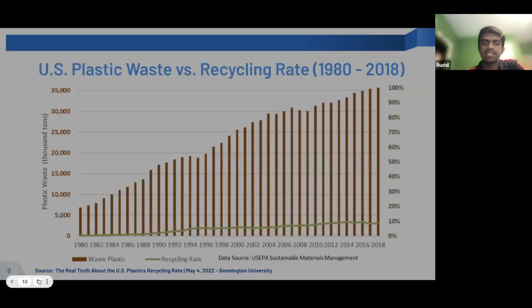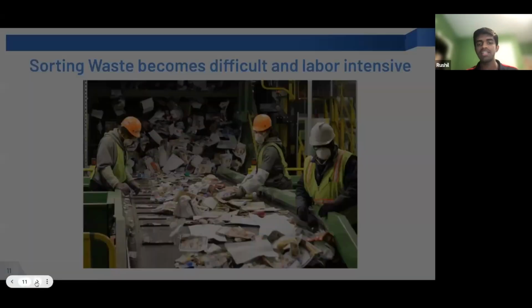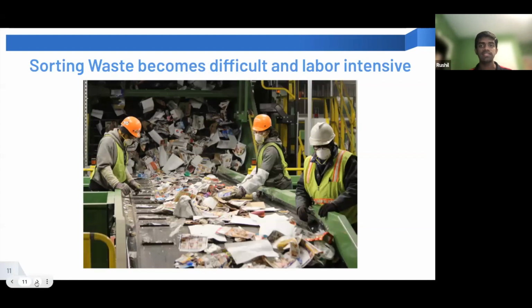So why is our recycling rate so low? Well, recycling facilities have to manage all sorts of waste, not just plastic. They have to deal with paper waste, glass, aluminum, and all other types of materials that are also recycled. What this means is that there are so many types of waste coming in, which makes it very difficult and labor intensive to sort this waste.